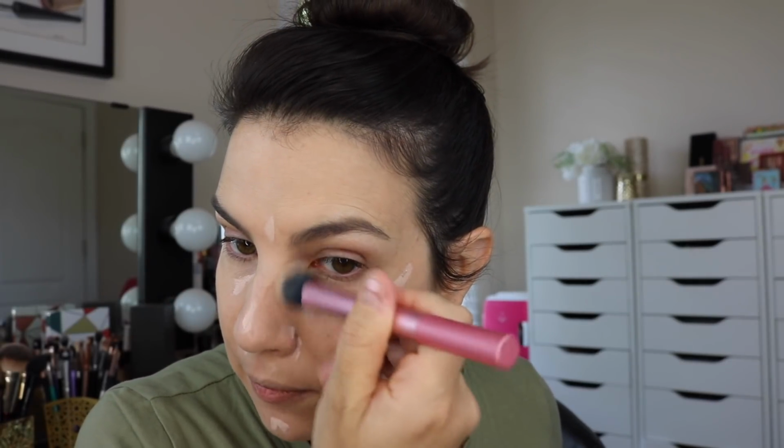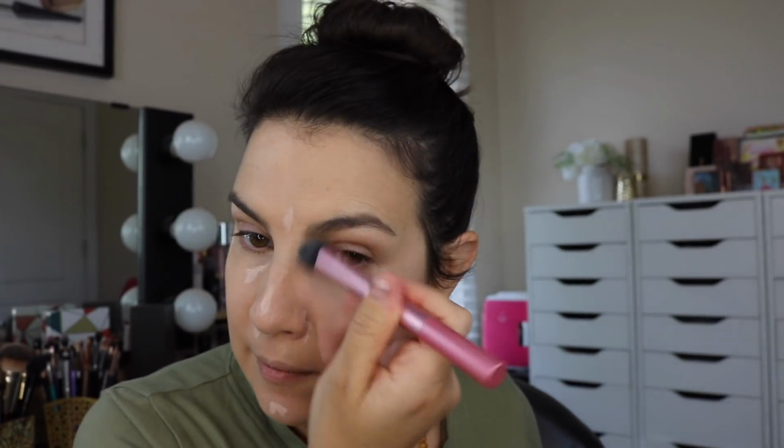So I'm dabbing it around, not too much, but as you can see, I think this tone is gonna brighten me. And then I love taking my Real Techniques, this is my little highlighter brush. It was in a duo of highlighter brushes, but it could not be more perfect for buffing out, stamping in that concealer. Really nice and brightening.